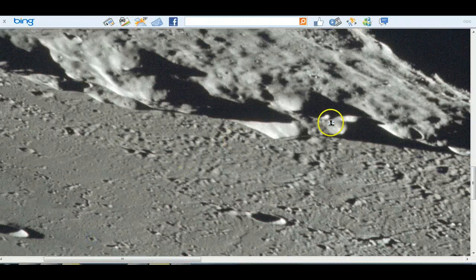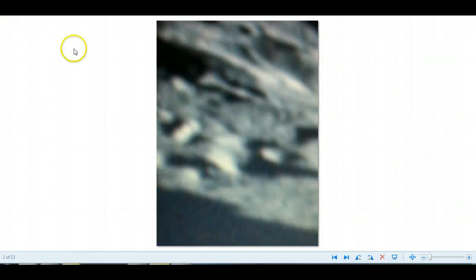Let's go in now for close-ups. And there it is. That's the peculiar structure, very symmetrical. It's triangular down the bottom, it's got two nodular forms, and it seems to stick up like a monument right in the middle of that crater or platform. This is the next picture now coming up. Nodular structures. That was that square thing we saw with the nodular structures coming up.